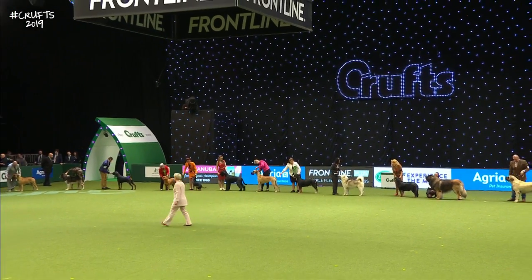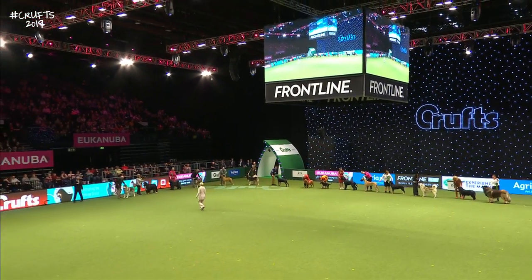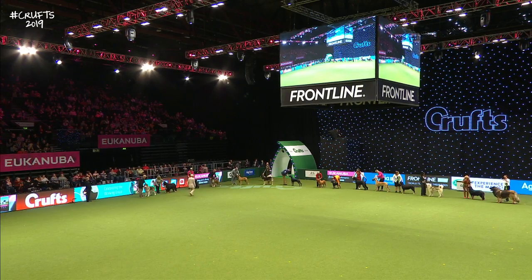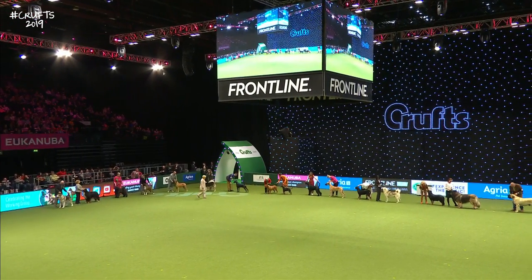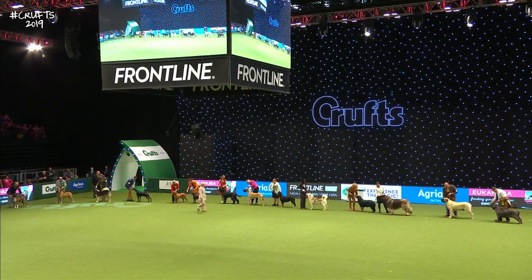And our judge is now taking another look before she decides who's going to be in her final cut from our working group. At Crufts 2019, our judge Alina Hapanyemi will now take a last look at the group in its entirety before making a shortlist of finalists, just reminding herself of the details she found on hands-on examination. It seems a quality group tonight, doesn't it, Frank? I think there are some very nice dogs.